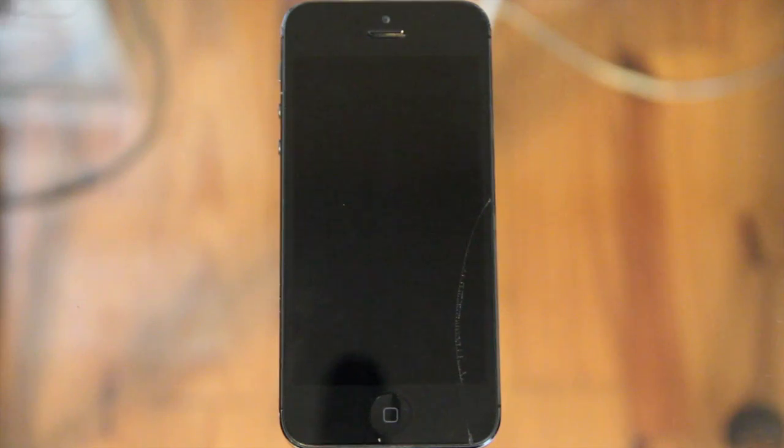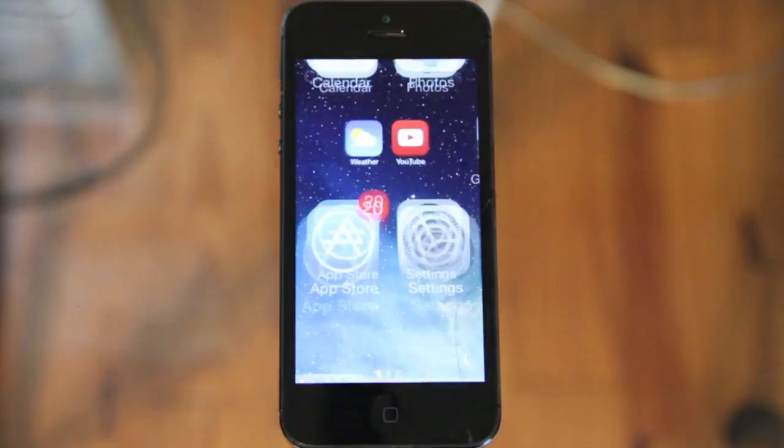What's up guys, Apple just released iOS 7 to the public today. You can go ahead and download it and start updating.